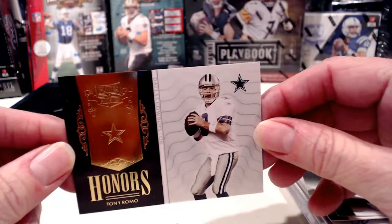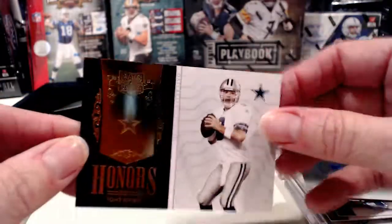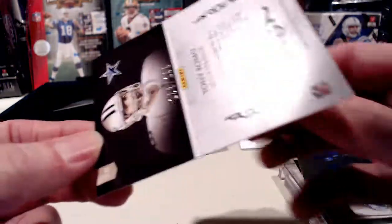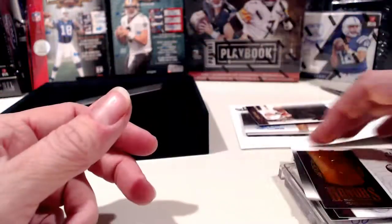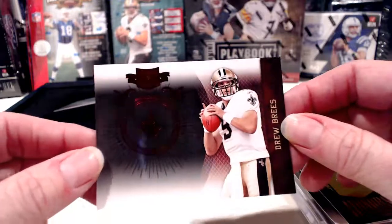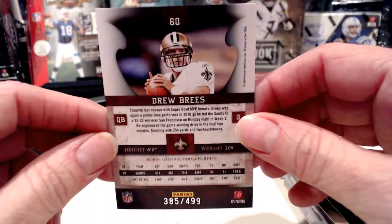We have an Honors, Tony Romo for the Cowboys. That's an insert for the Cowboys. That one, I guess that one is not numbered. I thought all the cards in this series, oh, it is numbered. I just looked past it. It's to 299. I thought all the cards in plates and patches were numbered, and then I didn't see that one for a minute. Then we have Mr. Drew Brees up for the Saints, numbered to 499.